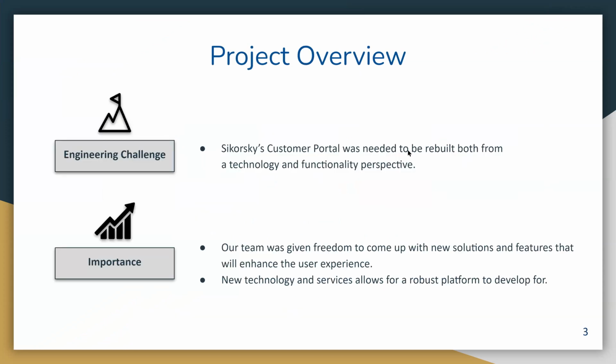Our engineering challenge was that Sikorsky's customer portal needed to be rebuilt from both a technology and functionality perspective. It was really outdated, and our team was given a lot of freedom to come up with new solutions and features to enhance the user experience. Those new technologies and services we built will allow for a robust platform to develop for in the future.